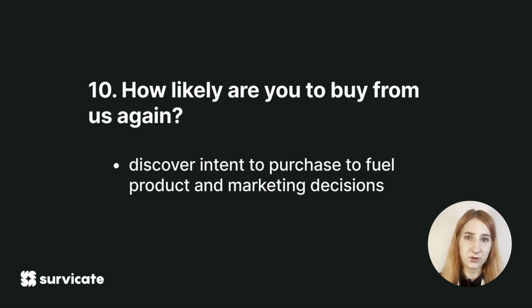Think about cars or furniture. People don't buy these things once a month. So if you wanted to know how many customers will come back, you may have to wait years to get the data. But you can capture intent sooner.